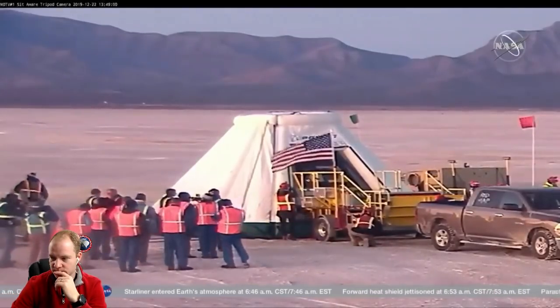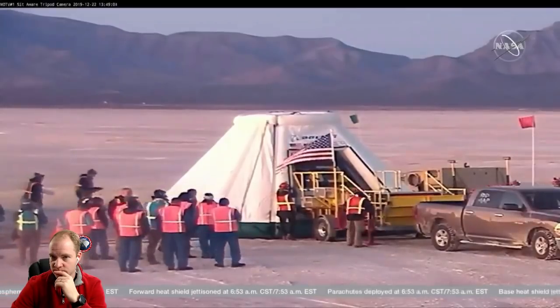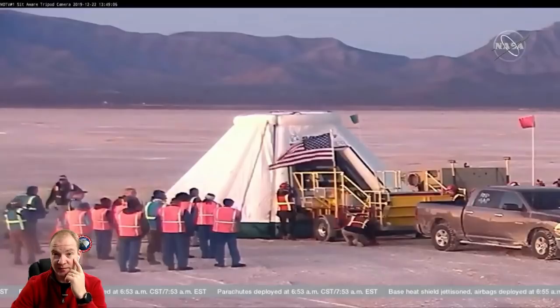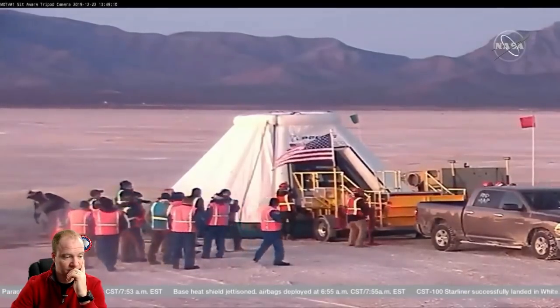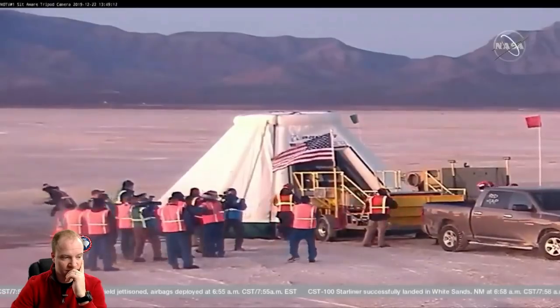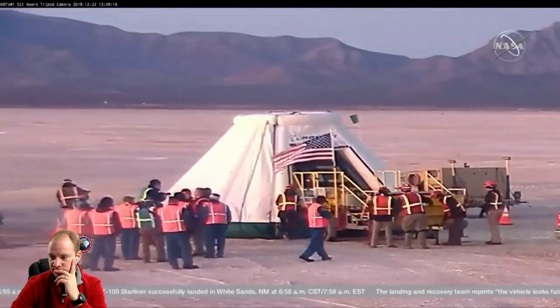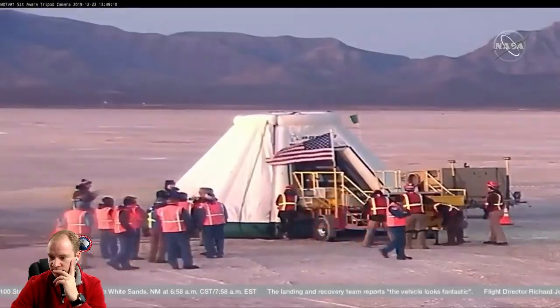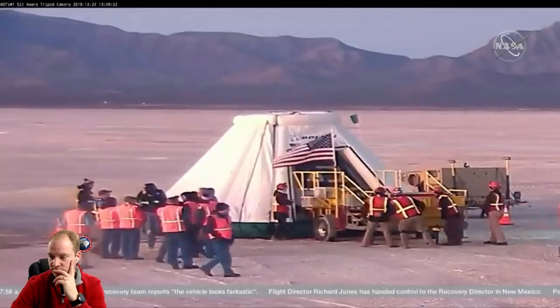So I was honestly expecting a little bit of thermal scorch marks almost on the vehicle, but it looks almost as good as the day it left the factory in Florida. Even all of the logos, the NASA logo, the Boeing logos, the hash marks we have around the top where the forward heat shield meets the vehicle, those are all 100% perfectly intact.